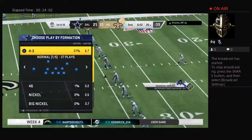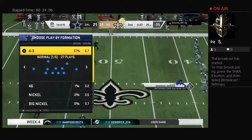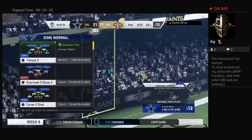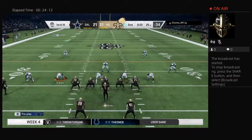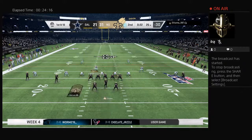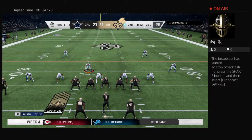The Saints take over 1st and 10 at their own 25-yard line. Getting set for their next drive, the New Orleans offense. You've got less than 30 seconds left here in the half. You're well on your own side of the field. What are we doing here, Coach Davis?